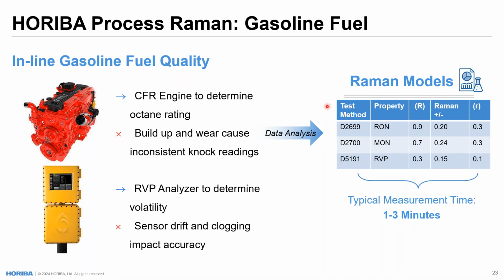But our Process Raman Analyzer simplifies and improves this process. With our Raman models, we can measure key gasoline properties such as RON, MON, and RVP all inline and all within the same reading and chemometric model. So we can provide rapid and accurate results without the frequent maintenance that these traditional methods require. As shown in this table once more, our Raman Analyzer offers very close reproducibility and repeatability values for these important measurements, so we completely align with all refinery industry standards as well. Likewise, our measurement times are just 1 to 3 minutes. The Process Raman Analyzer really allows for continuous monitoring, reducing downtime and ensuring consistent fuel quality with our very quick typical measurement times for gasoline blending applications.